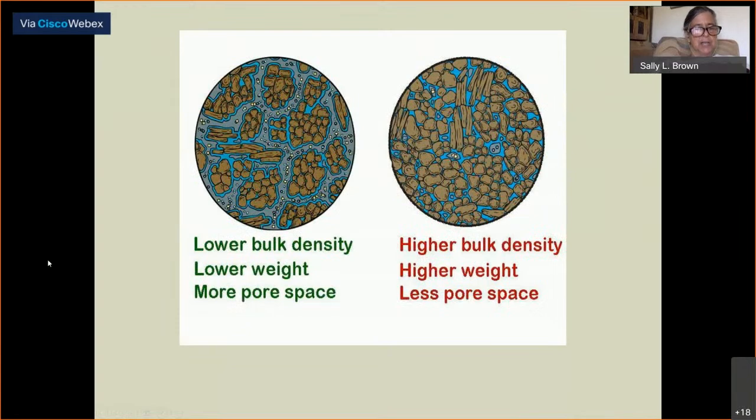Bulk density is just how much the soil weighs per unit volume. So if you have a low bulk density, and that's what you're all aiming for, it means that your soil weighs less. Your shovel full of dirt is going to weigh a lot less than a shovel full of rocks, and that's your goal. Here's a low bulk density picture on the one side, and you can see all that pore space, and a higher bulk density picture on the right, and you can see much less pore space. That means there's no place for that water to go. So, next.